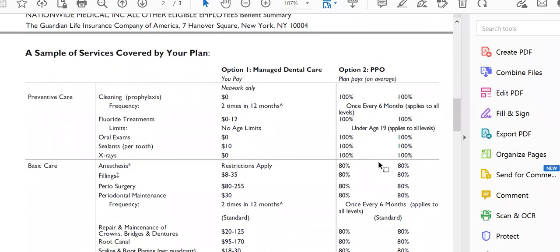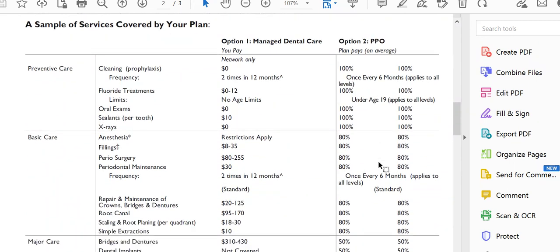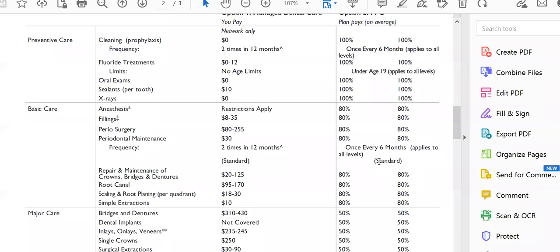But once that money is gone, right, you have to wait until the following year to get work done that'll be covered by the insurance company. Obviously, you can pay cash with the provider, but this is the most that the plan is going to cover. Now, that is per person. So that doesn't cover your whole family. So each person is getting $1,500, and each person can actually get rollover as well. So definitely check your Guardian account to see where you are for 2023.